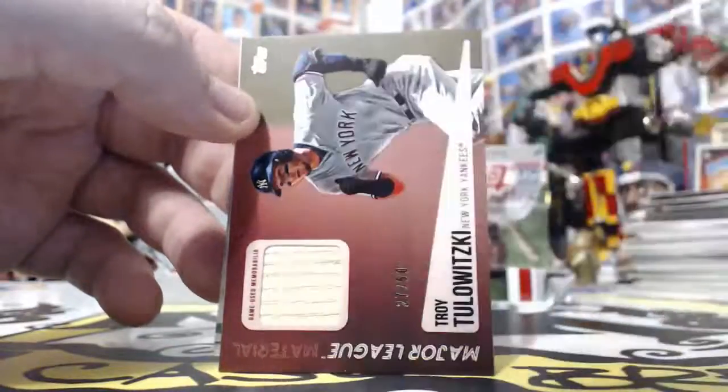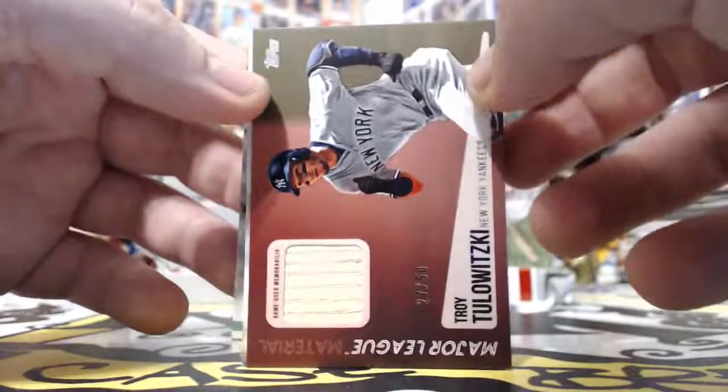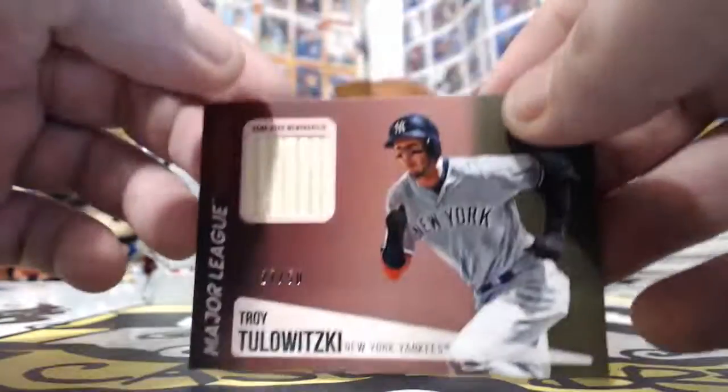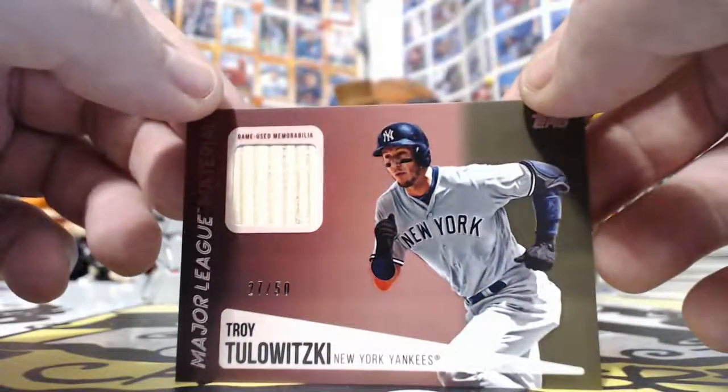All right, Troy Tulowitzki, numbered to 50. All right, gold parallel bat relic. Tulo in a Yankee uniform. Congrats, Bronco boy, with the Yanks.